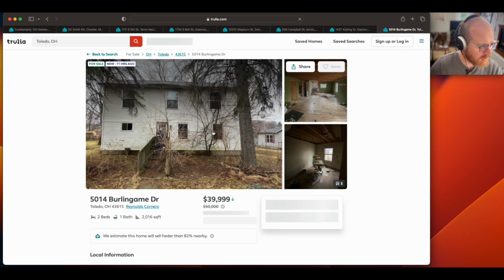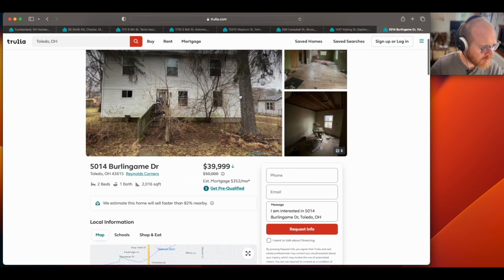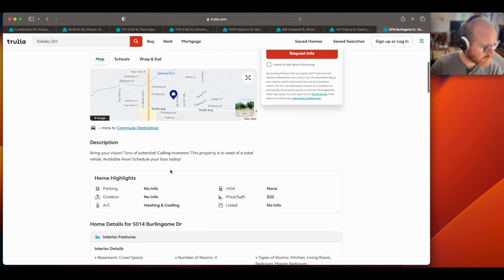$39,000. You'll notice a lot of these were listed recently. Stuff at this price point doesn't stick on the market that long, so we're not seeing too much that's been on the market. This one needs some work inside. Looks like solid bones though. Love to hear the term solid bones. Total rehab.